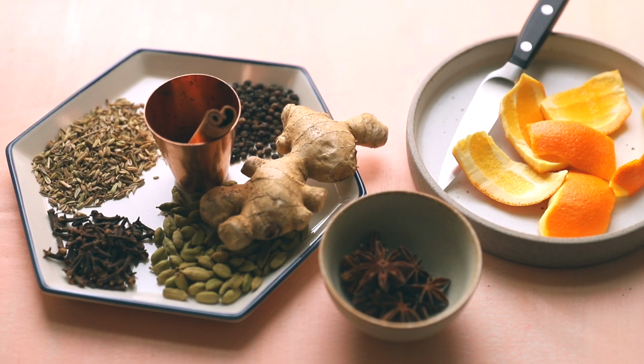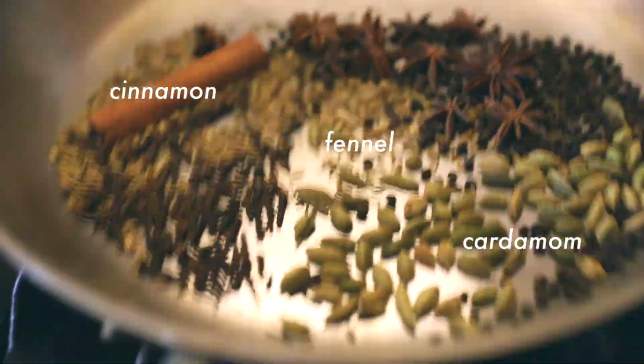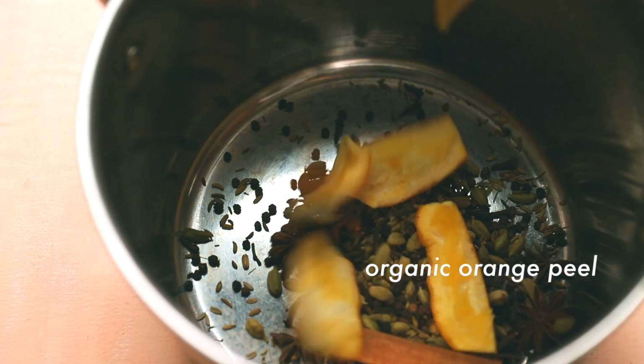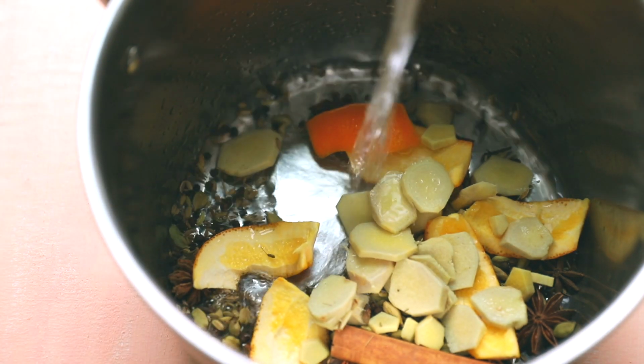During the day, I made our favorite caffeine-free chai recipe to post on the blog. I started out by toasting spices: cinnamon, cardamom, fennel, black peppercorn, star anise, and clove. Then I combined them in a pot with organic orange peel, fresh ginger, and water. Simmer that for half an hour and you have the most beautiful chai tea.